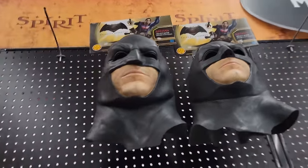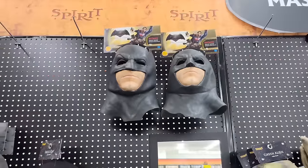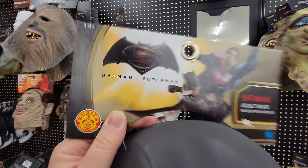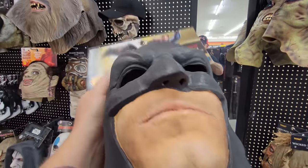Oh, look at this. Here is the Batman mask that I've been looking for, guys. Look how good that thing looks. That is Batman versus Superman. That is probably one of the best looking Batman masks I've seen. He must have got punched by Superman because his nose is slightly to the right.